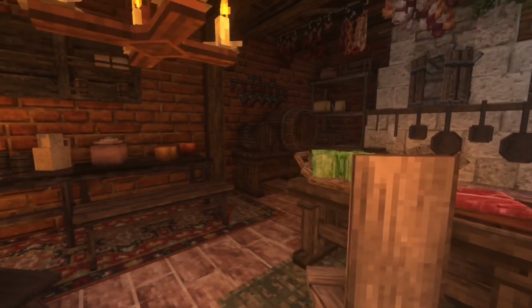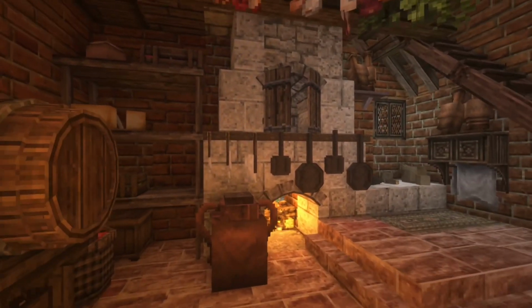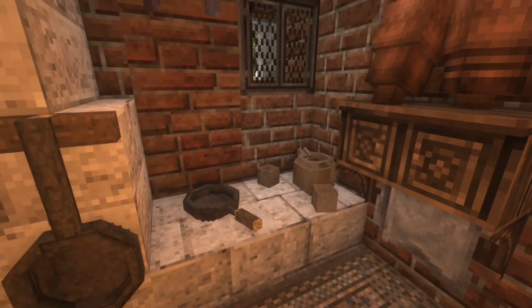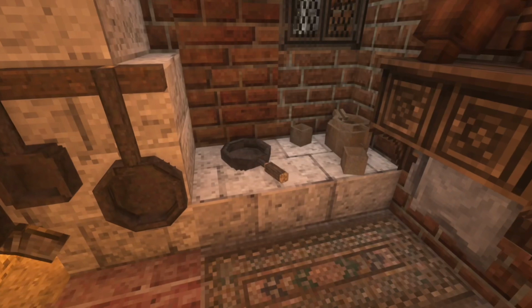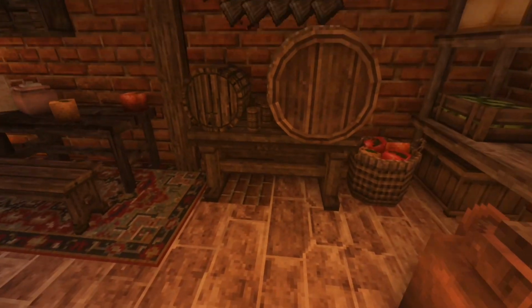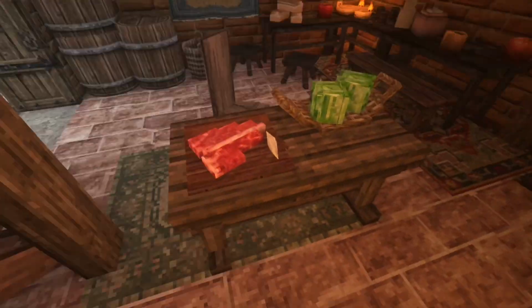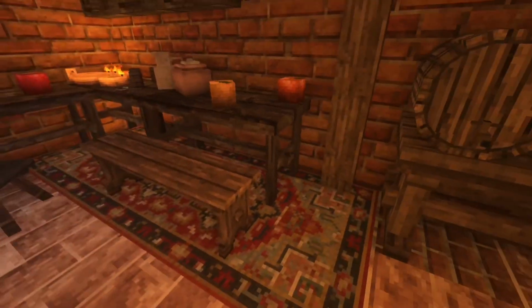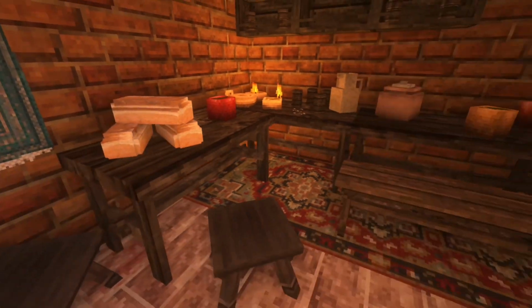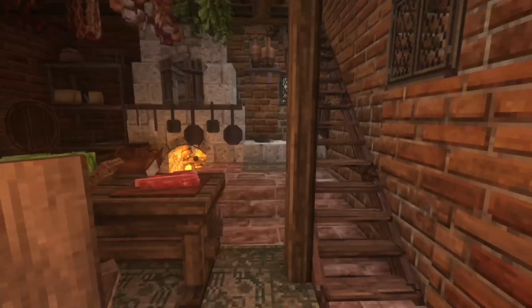Now, as we walk inside, as you can see, you notice the floors are a little bit better than the previous houses. They have this nice little setup here, a nice place to cook and prepare meals. And then just around the room, we just have a lot of food storage. Right here, we have some meat or ale. We have this little area here to prepare food. And then we have the family's table here where they can all sit down and have a meal together and stuff like that. Really cool.